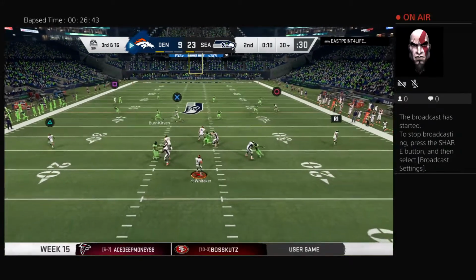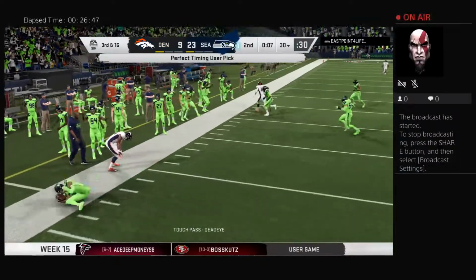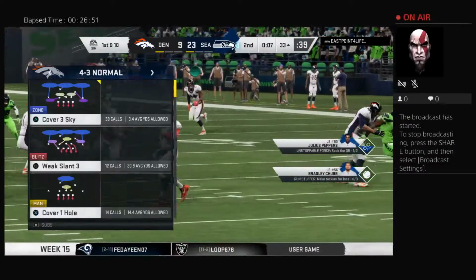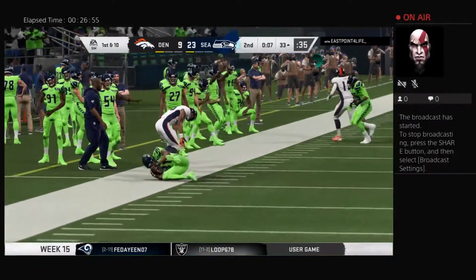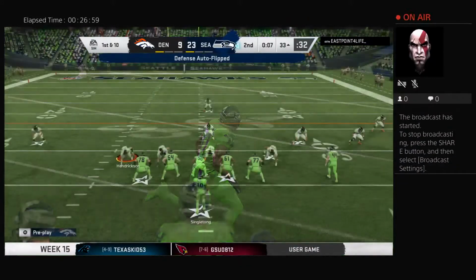Throwing on 3rd and long. Whitaker. Oh, and a bad throw there. It's intercepted. Picked off at the 33. The Seahawks take over 1st and 10 at the 33-yard line.